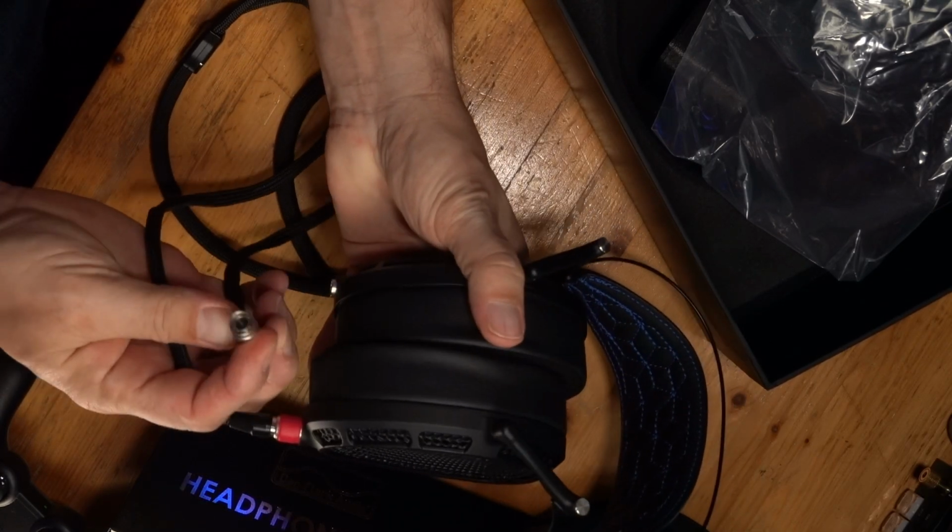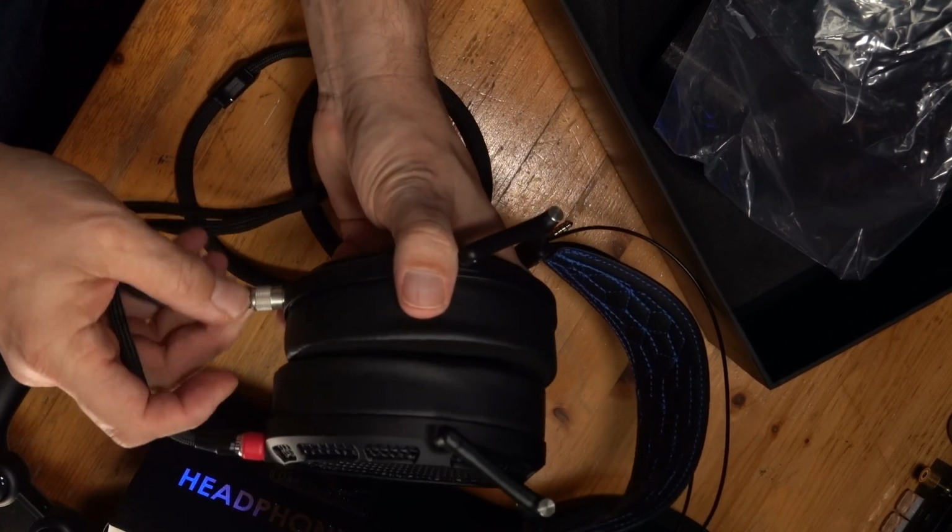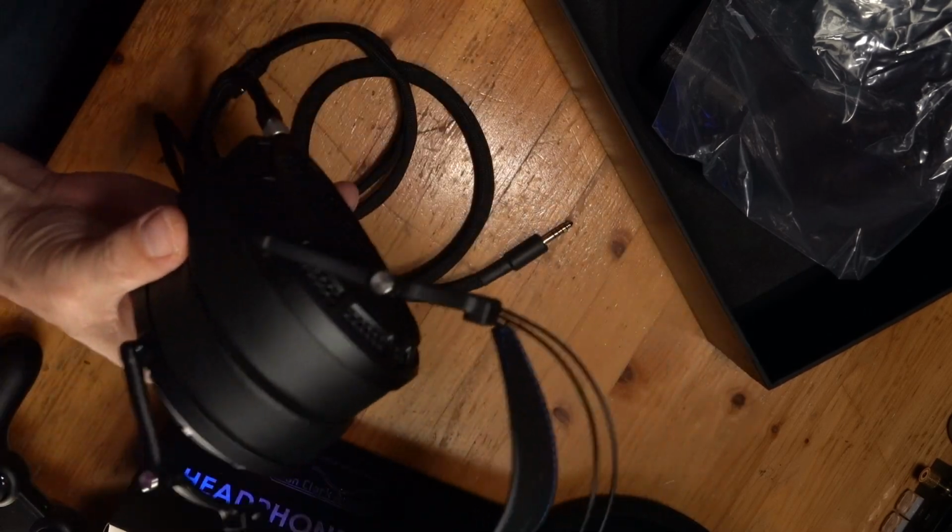So yeah, I'm looking at the way these go in. These are 4 pins and 4 pins. I don't know that I have another cable that will actually work with this. I think it's going to be kind of proprietary to this headphone, which is unfortunate because I've got some pretty cool cables back there. But these things are wired up. I think it's time we go into a Director's Garage sound impression.